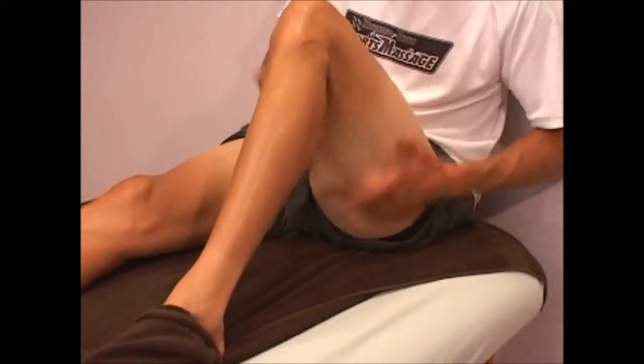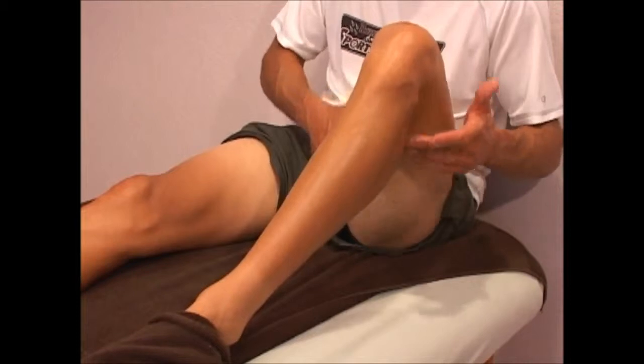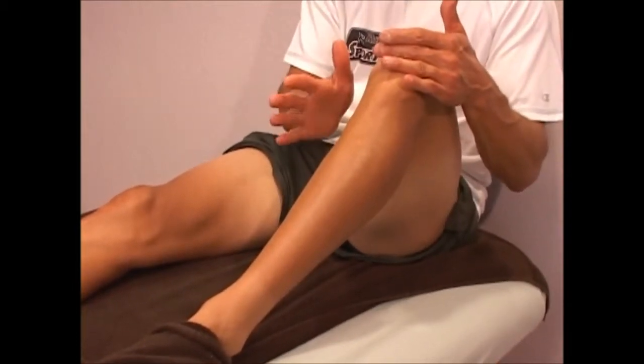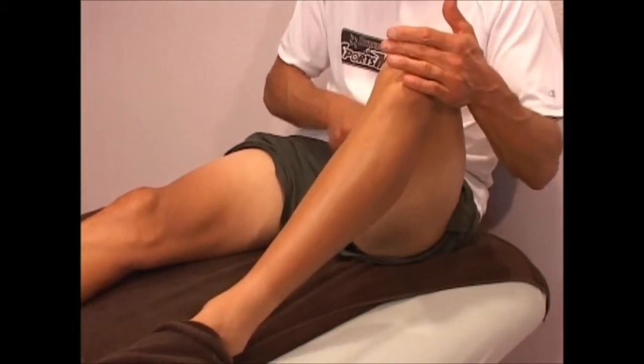From the position of working with the hamstrings, I can also get back into the adductors a little bit more. Dragging my fingertips like a rake towards the heart.